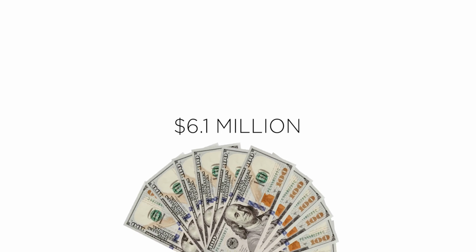Step six, sit back, wait, let compounding do the work for you. Now, if you want to amplify this strategy, continue investing until you're 65. But even if you stop at the end of college, you'll still end up with $6.1 million. Let's check out the results.